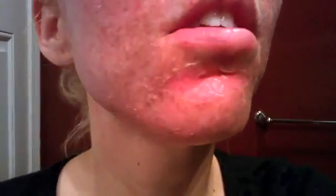And here we have a fresh face on day 4. As you can see, some of the dead skin is starting to flake off, and the new baby skin is underneath, and it's like bright pink and shiny. And this is what we're working with.